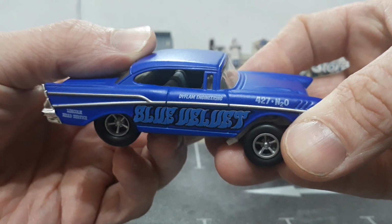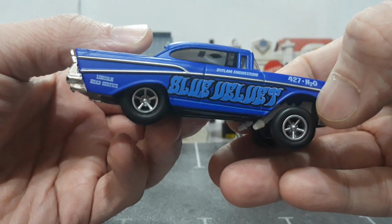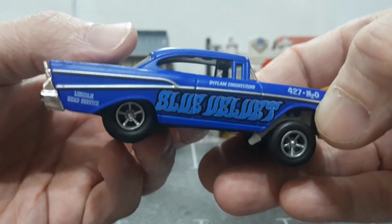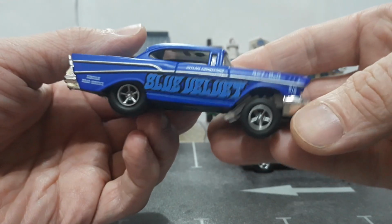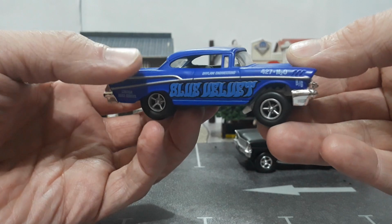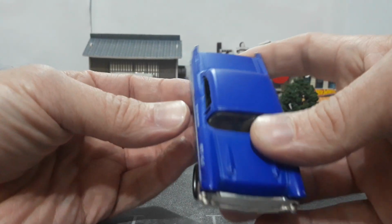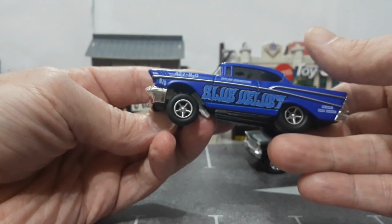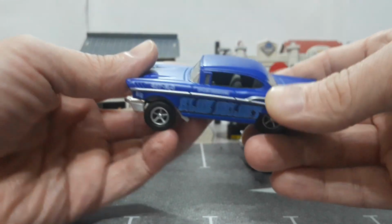Has 427 big block with nitrous and 2.0, and just all kinds of really cool stuff, like the livery and things on it's really cool. The wheel and tire combo looks great. It's set up like a straight axle, fender well headers and everything. Really cool looking gasser. I actually wish Hot Wheels would release one of these in 1/64th. That would be really cool. So they did a really great job with these.